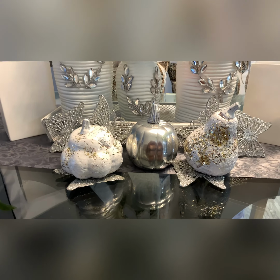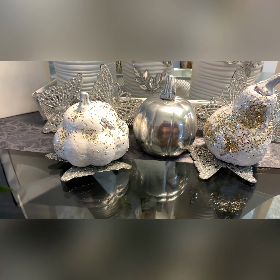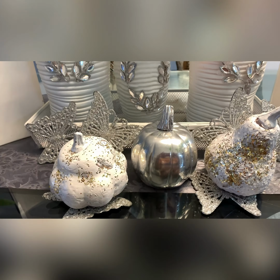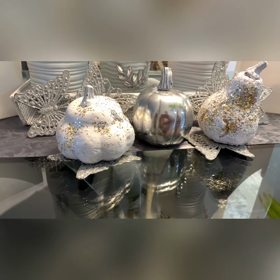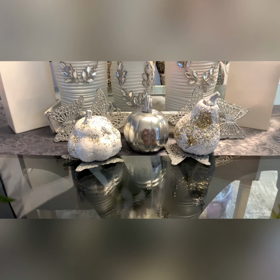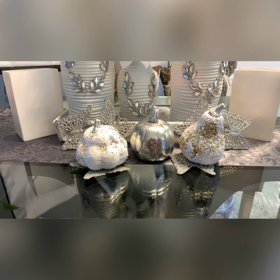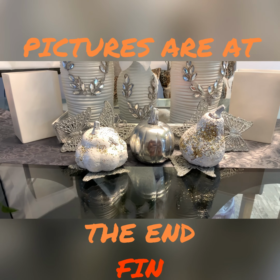So who's going to notice my granddaughter took several bites out of this pumpkin? Who's going to notice? Sprinkled with glitter. Cover up. I'm very frugal, y'all. That's why I did it. I'm going to use what I have to get what I want.